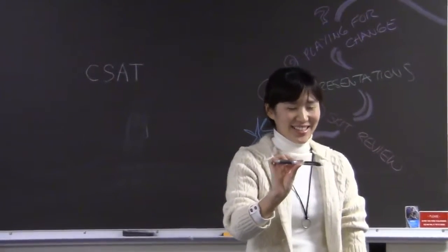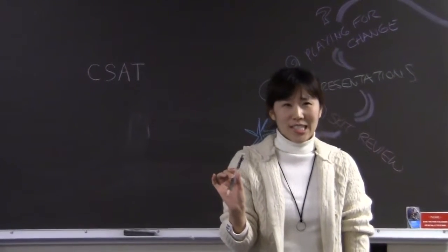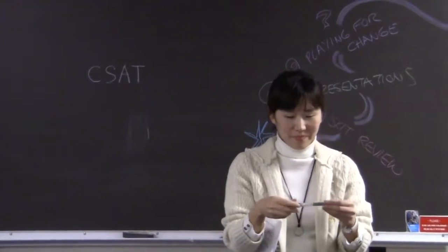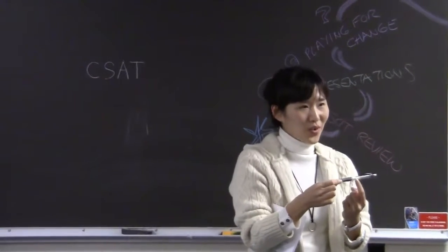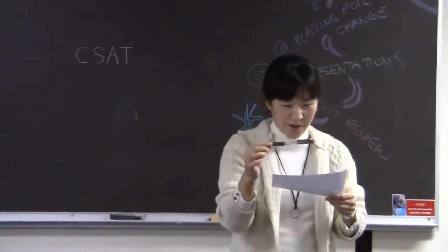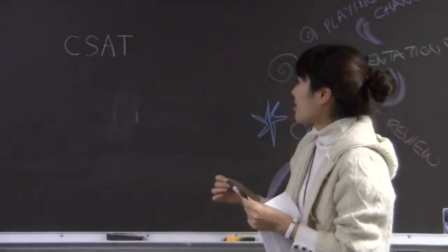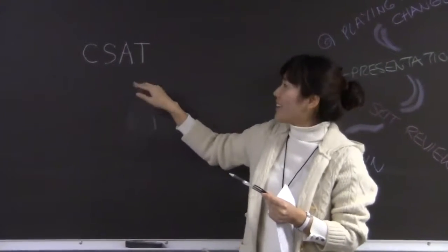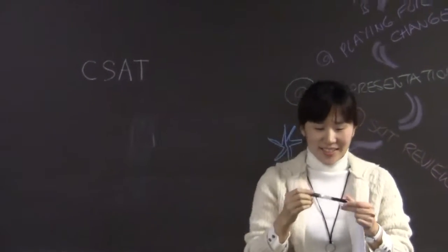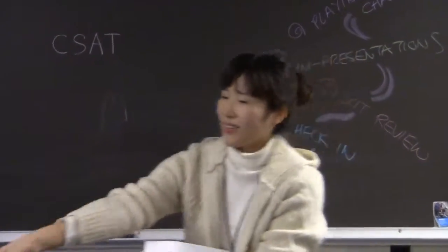This pencil is what I got after I proctored the Korean S.I.T. exam last year. Here are Korean words that say National Academic Aptitude Test, or it is also called C.S.A.T., College Scholastic Ability Test. And here's the year of the exam. So please take a look around.